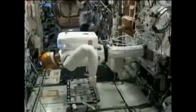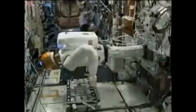In order to learn more about this robot and its work on the station, I'm joined here in the flight control room this morning by Dr. Ron Diftler. He is the Robonaut project lead based here at the Johnson Space Center in Houston. Good morning. Thanks for being here. Well, thank you, Pat.